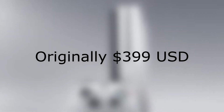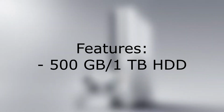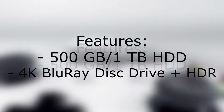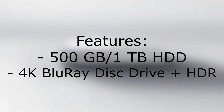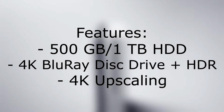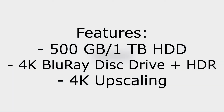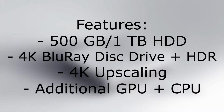Next up is the Xbox One S. The One S released on August 2nd, 2016, and is a much slimmer version of the original console and retailed for $399 US. It features a 500 gigabyte hard disk drive or 1 terabyte depending on the model, a 4K Blu-ray disc drive with HDR support, 4K upscaling which takes your games from a 1080p resolution and upscales them to 4K, and additional CPU and GPU processing making this console more powerful than the last.